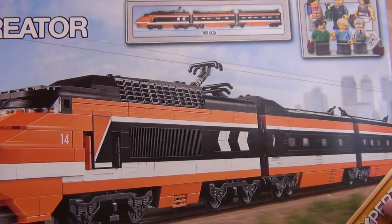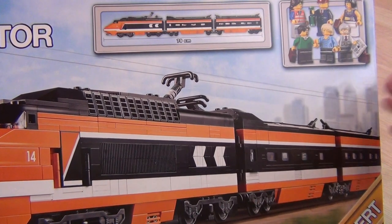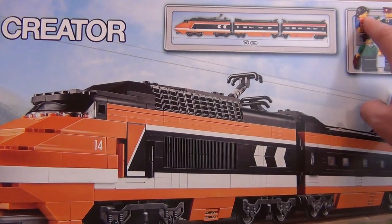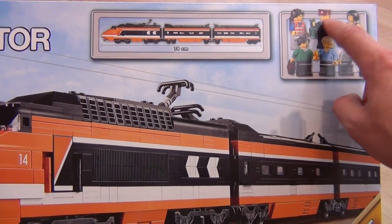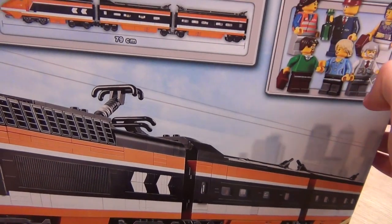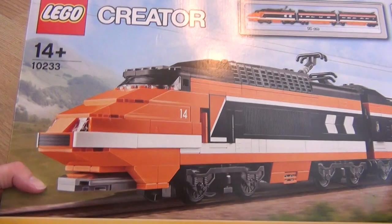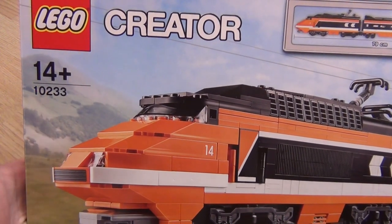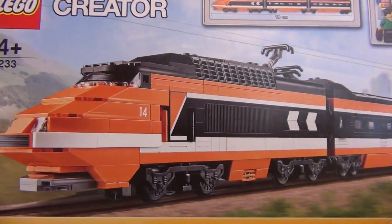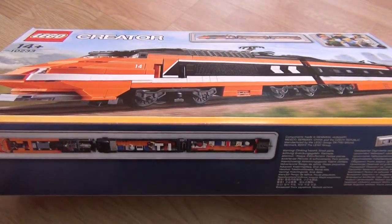You get some people with it, 6, just various sorts of passengers. Obviously one of them's going to be, I think it's him, he's going to be the driver, I assume. Or it could be her? Oh no, I think that's right, he looks like he's some sort of guard. And the driver is a very nice looking woman with lipstick on. Lovely. So, ages 14 plus, it says there, but as I say, I'm pretty sure that if you're a competent 9 or 10 year old, you shouldn't have too much trouble with this. Maybe you might need a little bit of help, but it's not too complicated. It is LEGO, after all.